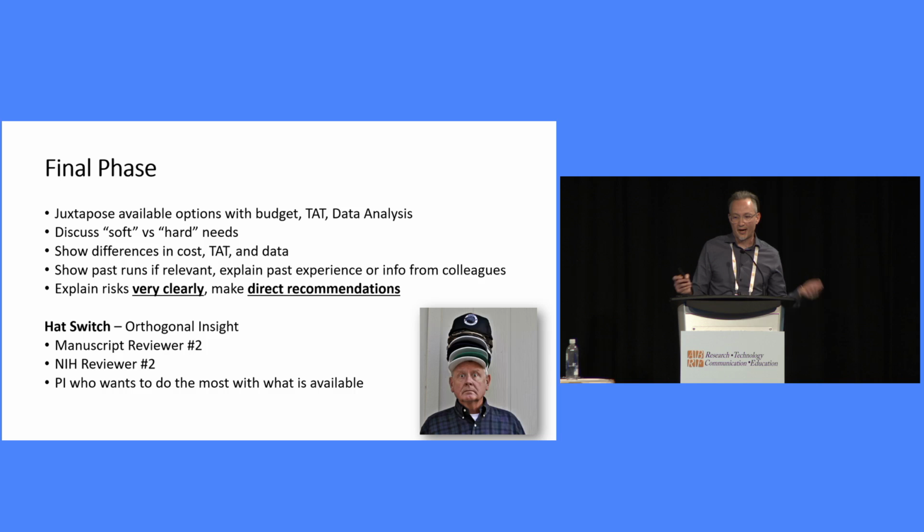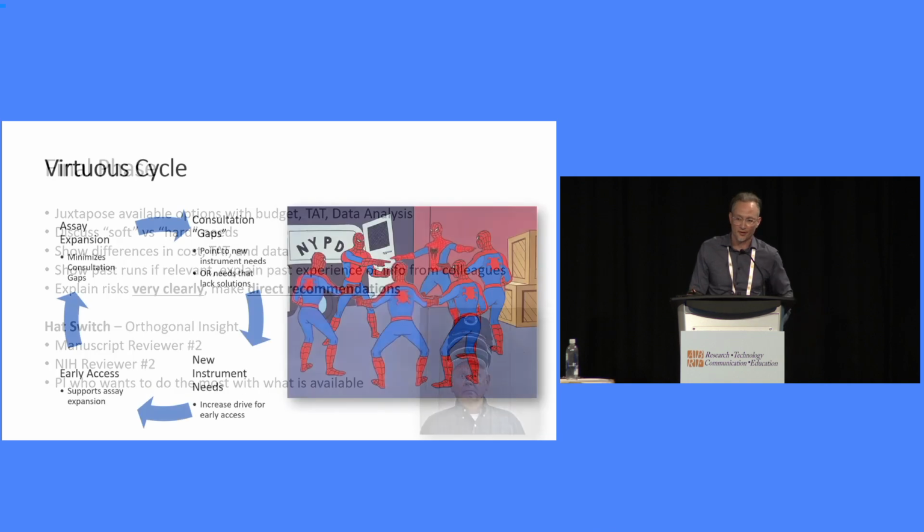And sometimes we do the hat switch, which is the PI hat, and we provide insight. If you want this for a manuscript and I saw this as a reviewer, I would have raised this and that, so you should have this already ready. Or for an NIH reviewer. Or as a PI, sometimes I want to do more with the money I have. So maybe you don't do that many samples, and you do single cell, and you do this and that. So sometimes you give practical advice.